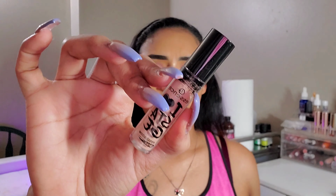And the last product that I got is also from Essence. They were having a sale. If you couldn't tell, they were having a sale on LA Girl and Essence products. So I got the I Heart Stage eyeshadow base. This is what it looks like.